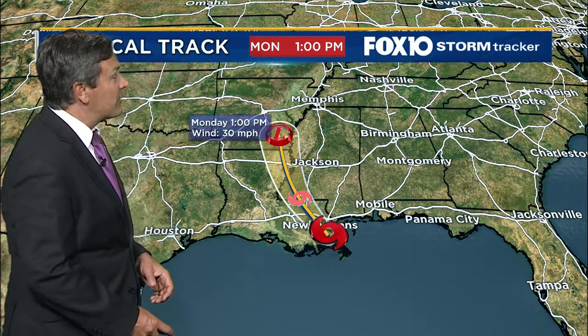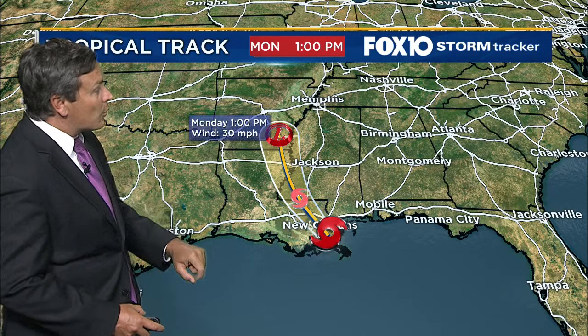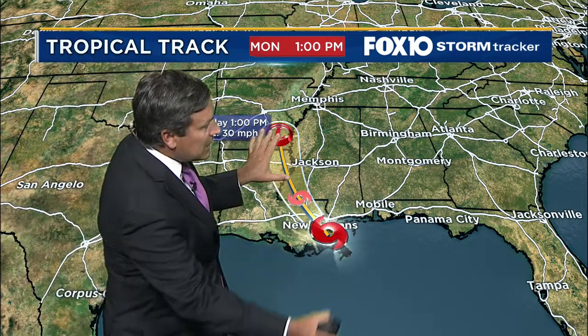The track is very aggressive in taking this thing towards the north and towards the north-northwest. That'll keep us in the plume of moisture and tropical rain bands.